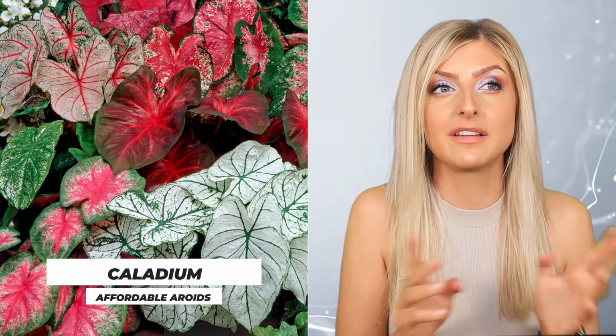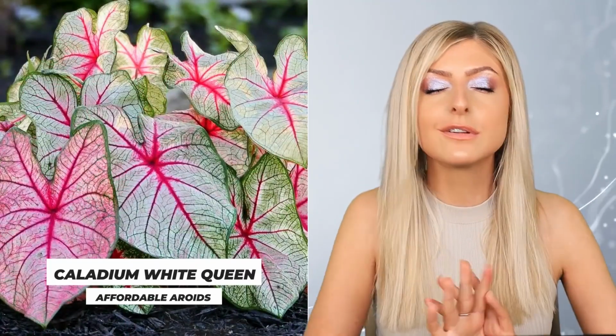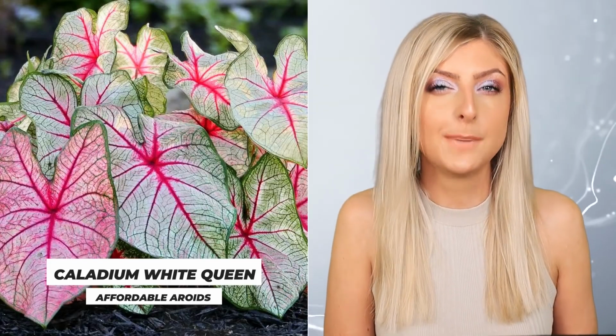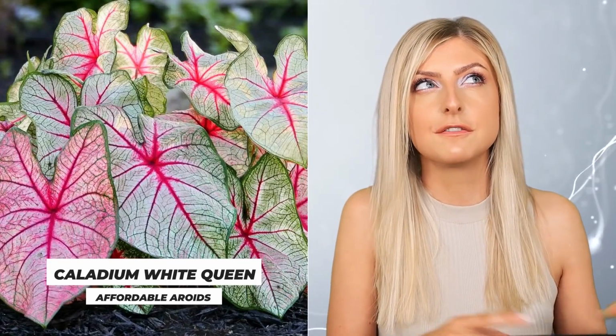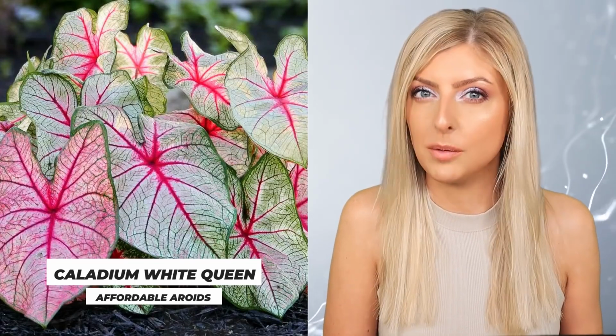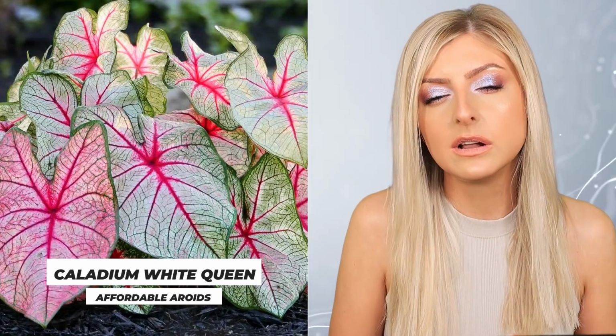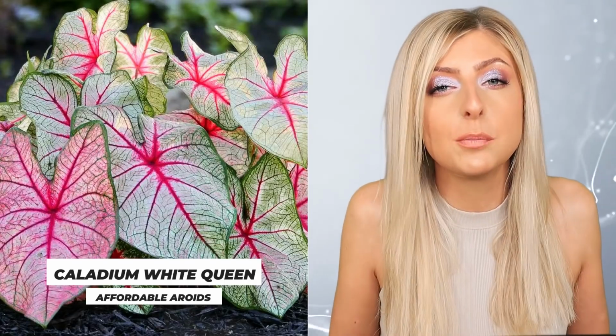Now, I used to have one of these and I do want it back, or something similar to it. I used to have a caladium white queen. Unbelievable plant. I really, really want one of those back. So I think I'm going to buy some bulbs. Unless I can find the plant in full, I'm going to buy some bulbs and I'm going to grow them out. So I really suggest caladium. Not only that, but the bulbs will likely multiply and you'll be able to get more plants out of it.